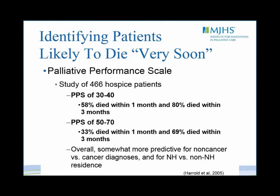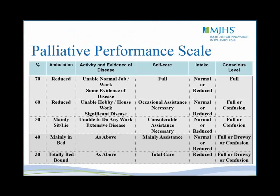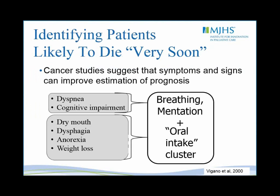the likelihood that the PPS was predictive of death was somewhat more likely in the non-cancer versus the cancer diagnoses and for the patients who were in nursing homes as compared to those who were not. So for those of you who are using the PPS, it's this range from 30 to 70 which seems to be most important as a predictor of death in the next weeks or just a few months. And as a patient moves from 70 to 60 to 50, it's probably an important indicator of an accelerating decline likely to culminate in death.